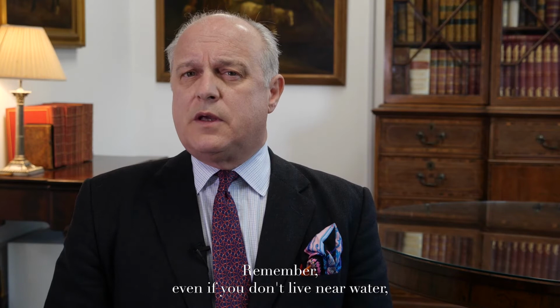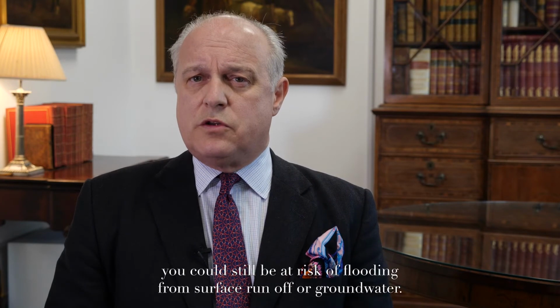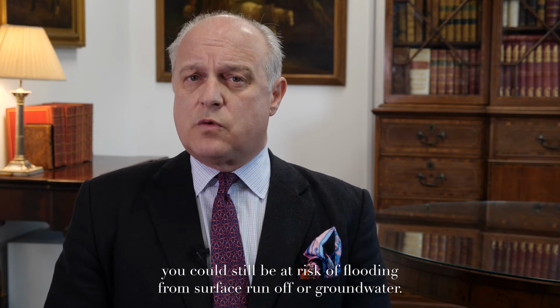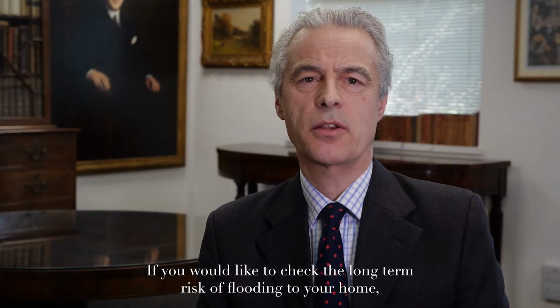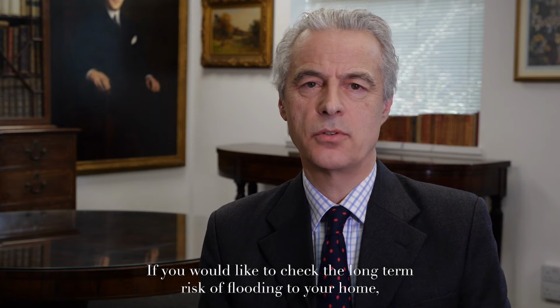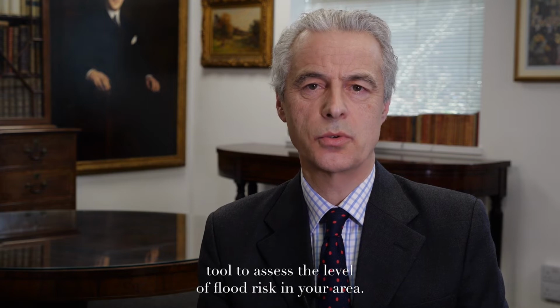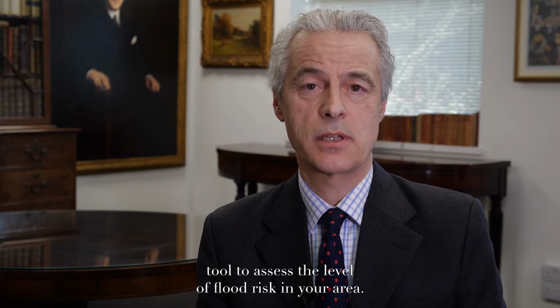Remember, even if you don't live near water, you could still be at risk of flooding from surface runoff or groundwater. You can request a report on the flood history of a property from the Environment Agency. If you would like to check the long-term risk of flooding to your home, the government also provide a useful search tool to assess the level of flood risk in your area.